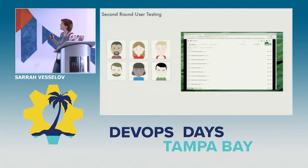And I will note that the icon recognition was because we'd taken some things out of the menu and added them to the top right in kind of a personal navigation area. So you'd have your avatar, you'd have your notifications for to-dos and things like that. So we wanted to see if that made sense to people, if that resonated with them.